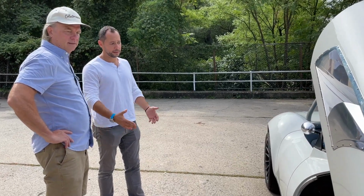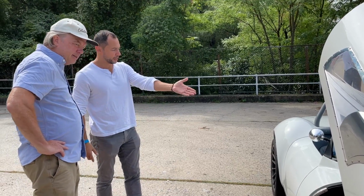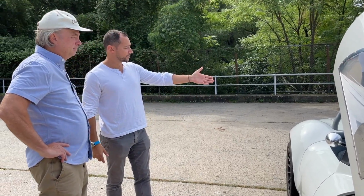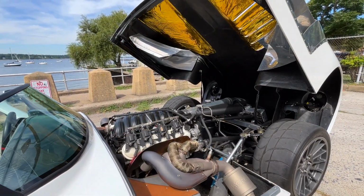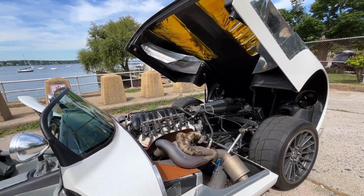Yeah, the engine does sit back almost 2 feet behind the front axle. The transmission's kind of in our lap over there. The fuel cell is over the back wheels. It is 55% in the rear, 45% in the front. It is considered mid-engine just because of how far set back everything is.